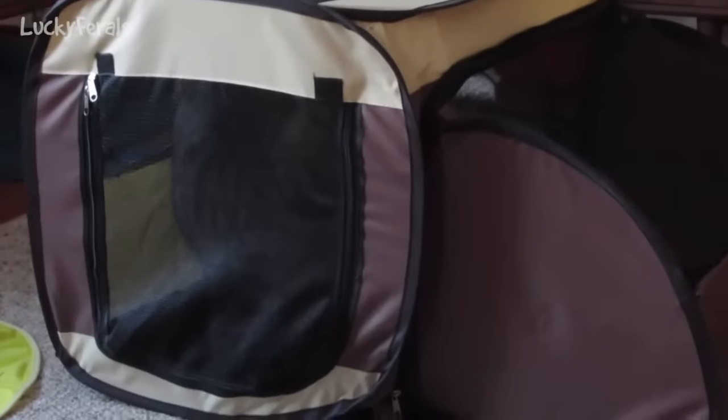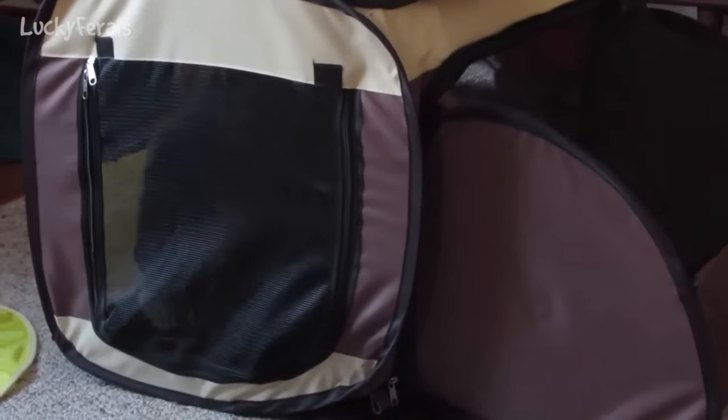3:51 p.m., it looks like Simba has had enough of being in this pet crate. It looks like he's trying to get out of it. And Boo is watching intently from the top of the cat tower. All right, Simba.